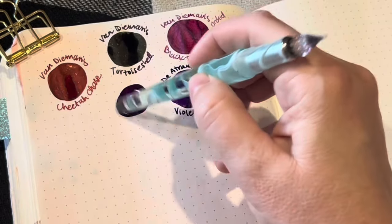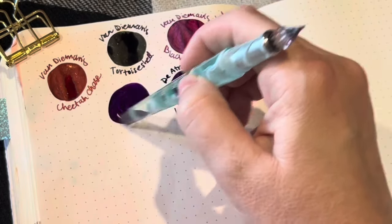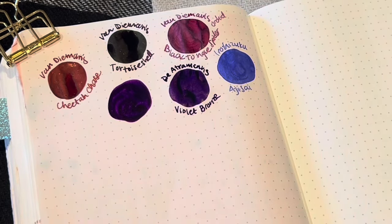They both seem to be wet inks. I think Diatramentis in general seems to make wet inks, which I love.